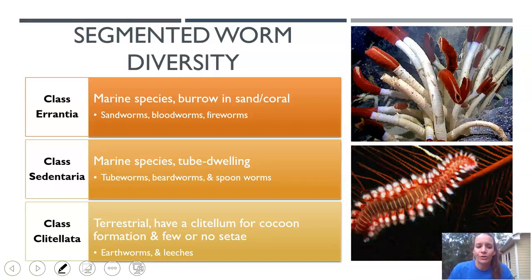All right, in terms of diversity, there are 3 main classes that we're going to focus on for annelids. So we have class Errantia, which are marine species, and they burrow in sand or coral. These are things like sandworms, bloodworms, and fireworms, like this guy over here. So this red worm over there is a fireworm. Class Sedentaria are marine species, tube-dwelling, and an easy way to remember sedentaria is to think of sedentary: you don't move very much. So these live in tubes. They don't crawl all around like you would think of when you think of a worm.